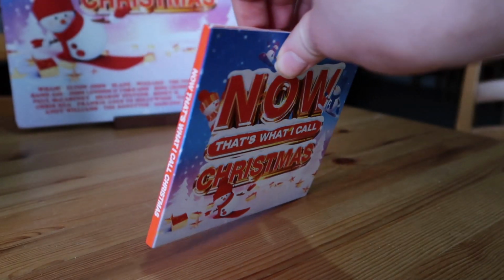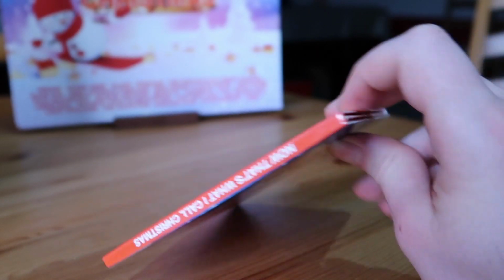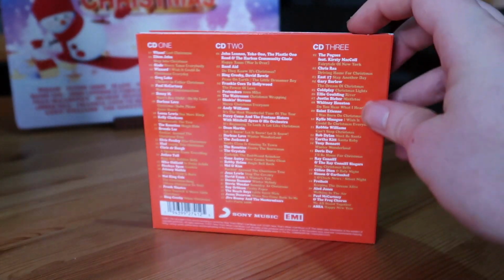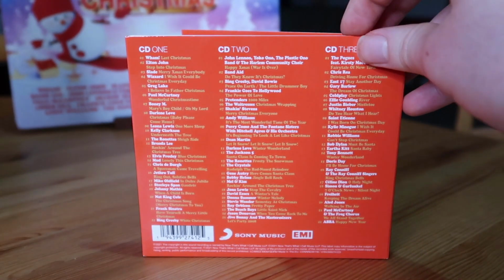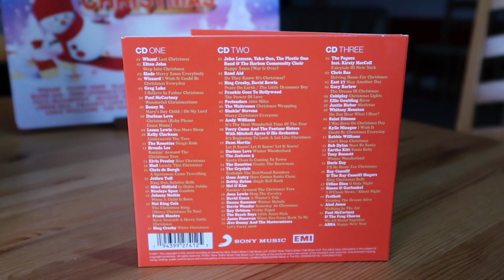And this is a very thin album. Look at that. Look at the spine on that. That is incredibly thin. Probably one of the thinnest releases we've had of a Now album, really. That's partly because this is only 3 discs. I know a lot in the past there's been a 4-disc one, there's even been a 5-disc one, but hey, there's only so many Christmas songs, and also, you can argue, so many quality Christmas songs you'd really want to listen to. So let's delve into this, and let's see what we've got.